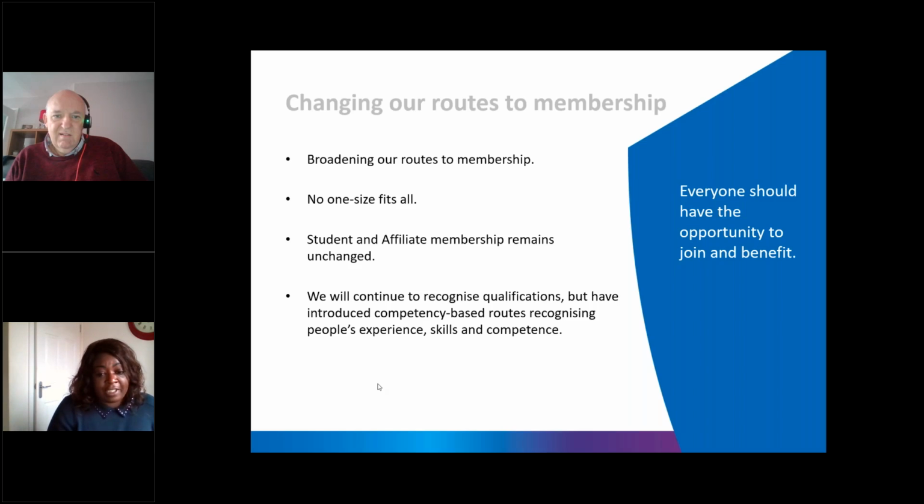We recognise that we don't all have access to the same learning opportunities or take the same career paths. So what we've done is we've created a competence framework, competence-based routes to membership. You can actually use the same competence framework that we're going to look at later to progress through the membership levels as well.